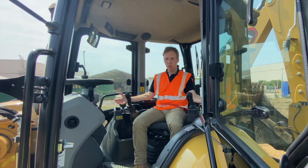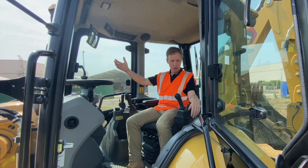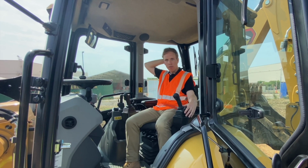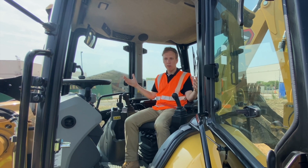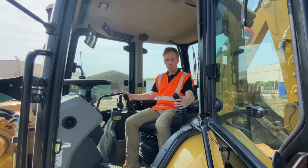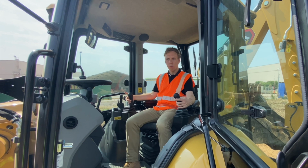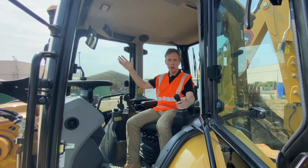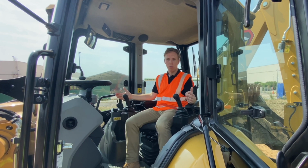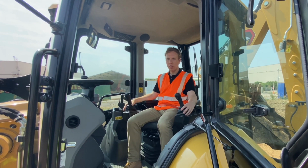Great feature about the controls as well is when you're facing forward, with a press of a button you can operate the back of the machine, and likewise if you've dug a long trench and need to reposition the machine, you can quickly hold the trigger in, lift the loader bucket, reposition yourself using the boom and the stick, and away you go. We're helping customers be more productive and get the job done quicker than ever before.